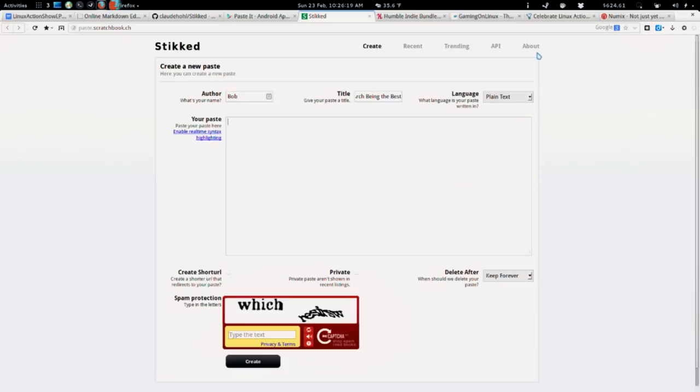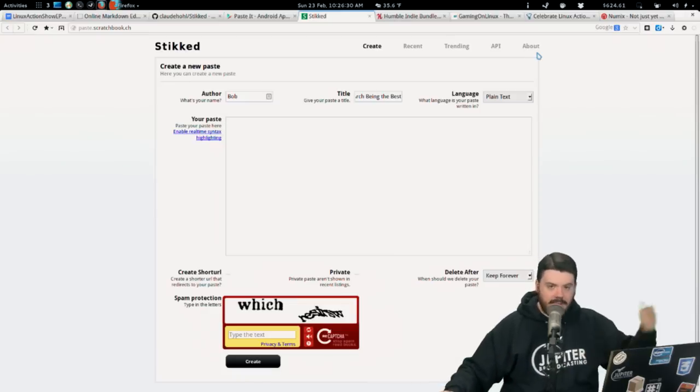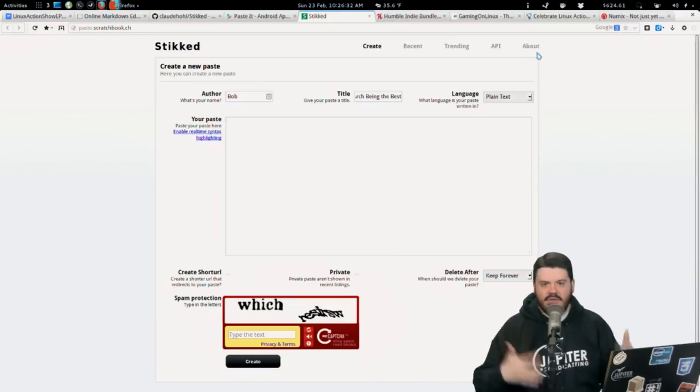So it's called Sticked. And I was thinking, if you are in a small business and you need to be able to pass notes back and forth, or if you're working in one spot and you want to be able to get back to your desk and pull up some notes, it's perfect for that kind of thing.